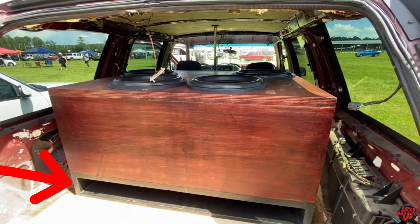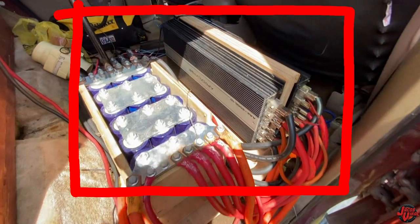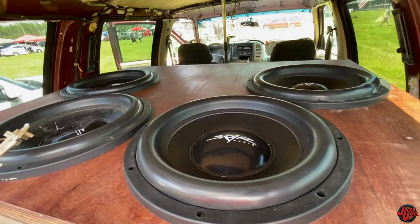I like the box layout, efficient subwoofer cone area to port area, and the way he has his whole back area pretty much based off of just the stereo system. So he doesn't have back seats, which means he's a full-on bass head. This is a bass truck system. Could be a daily driver too.